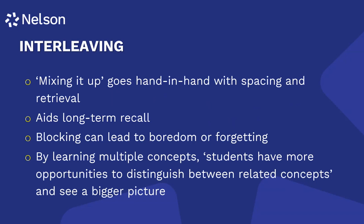So the syllabus says that by learning multiple concepts, students have more opportunities to distinguish between related concepts and see a bigger picture. So they might see that there are links between number and algebra and data and measurement. I mean, they can see that maths is more related rather than separate, distinct topics.